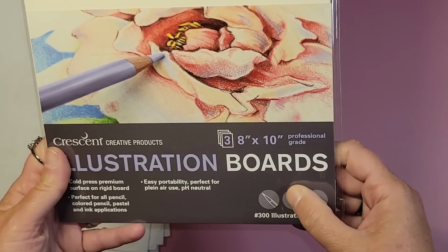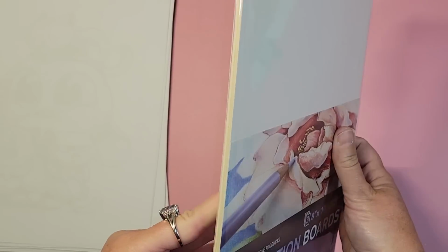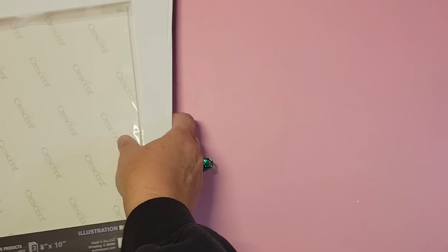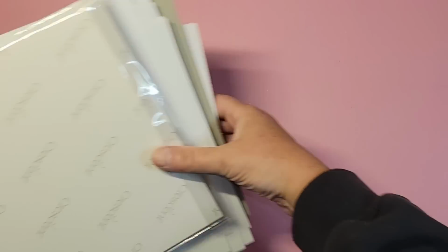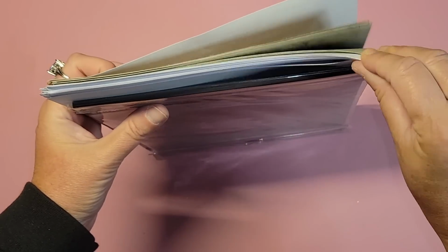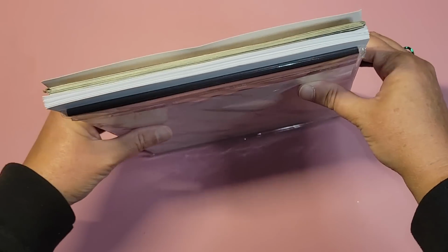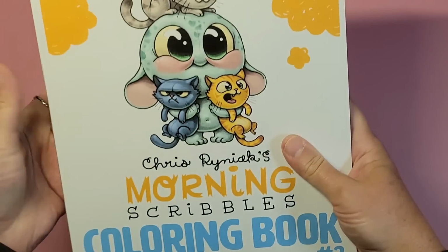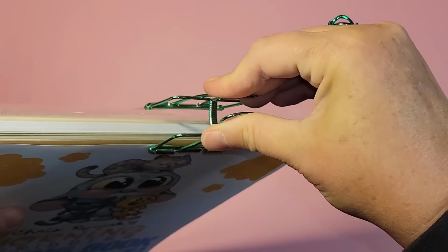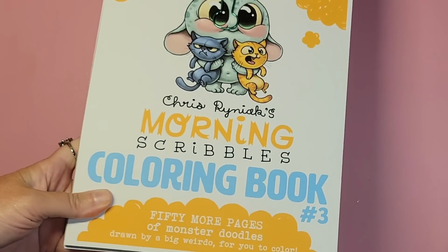And these are these illustration boards. They're cold press premium surface. If you like mixed media, these are really good boards. But right now it's just going to be a backing so that I can create a solid book of all these. I make sure that my papers are not getting damaged here. Lots of reused paper on this one. And I'm just going to hit the top of it. And there we go. Morning Scribbles coloring book number 3. They're a very reasonable price too.